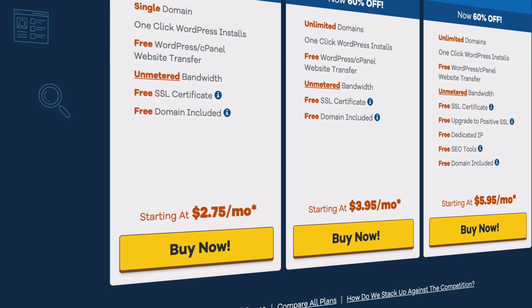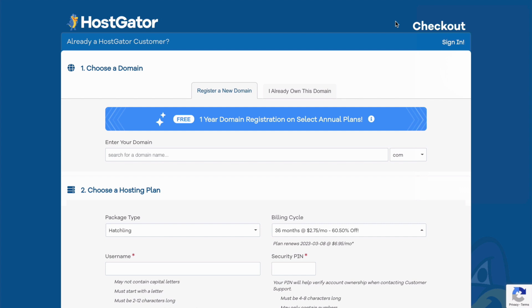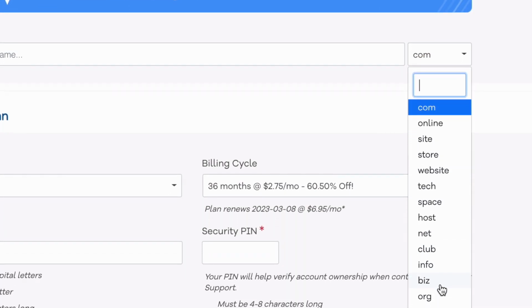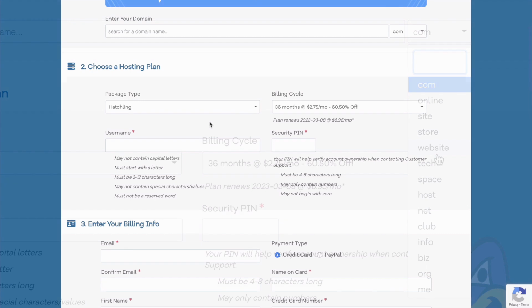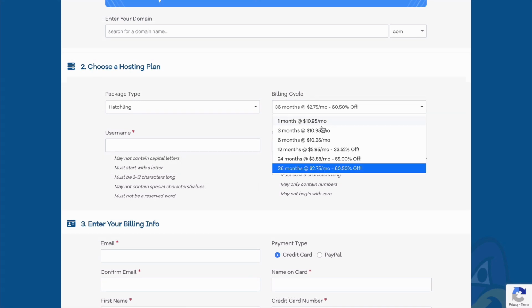Now, you want to register a new domain name. Hopefully you've really thought about this and picked a good domain name. If the name you want is not available, keep drilling down and use different URL extensions such as .com, .net, .org, etc., or even playing around with the actual name. Then go ahead and enter a username and security pin and choose the billing cycle you'd like. I'm going to go with the whole year as it's slightly cheaper this way.